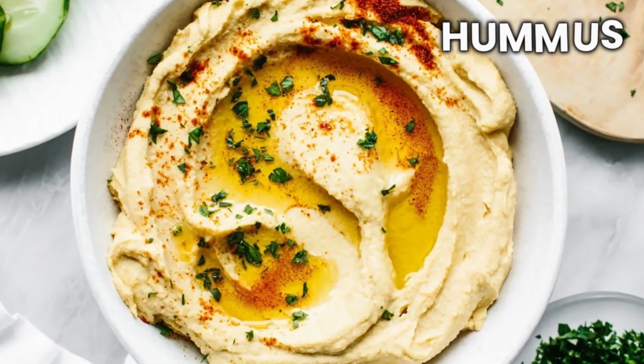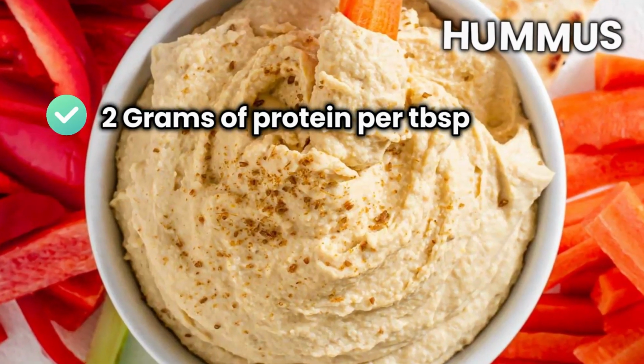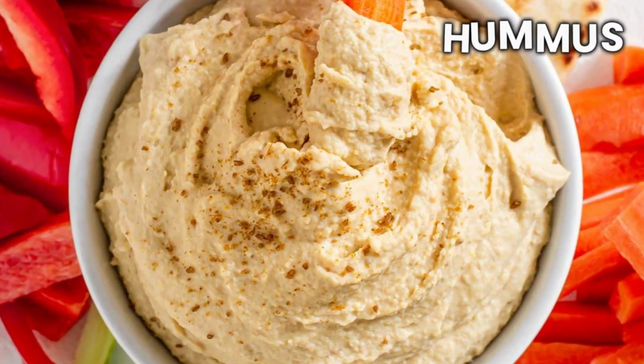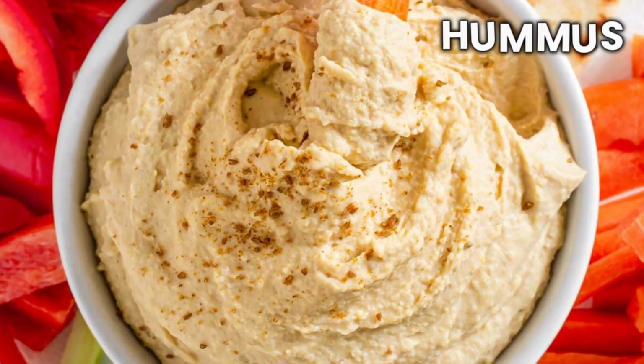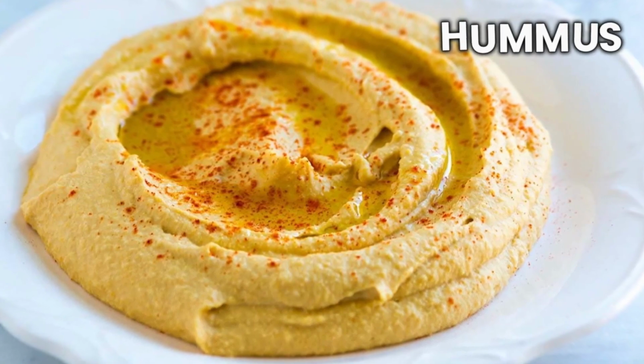Hummus doesn't have as much protein as you think. It only has 2 grams per tablespoon, but I feel like every little bit helps. Instead of dipping your carrots in ranch dressing, dip it in some hummus, spread it on your sandwiches instead of mayo. I eat hummus every day. It's one of my go-to foods.